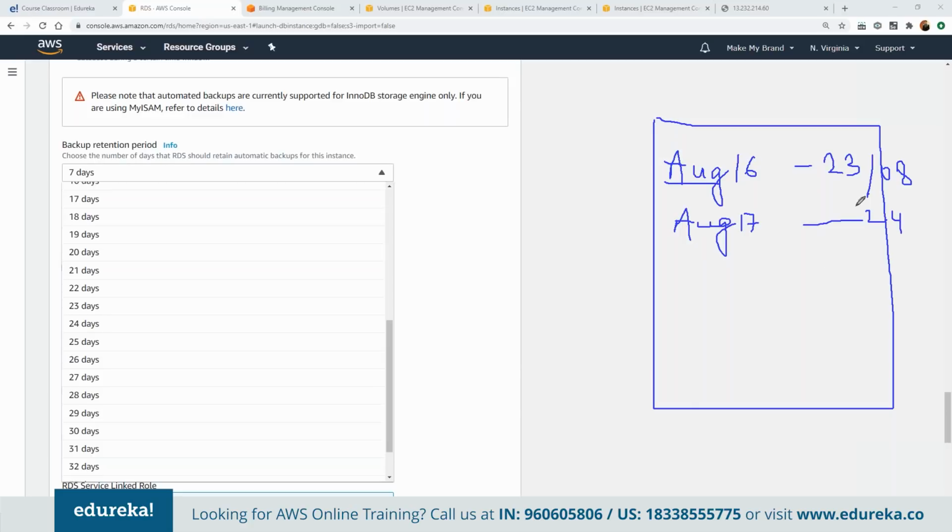On 23rd of August, suppose we want to restore to any of the previous data set, then we can choose which database backup we want to use for restoration. And after 23rd of August, this backup is going to be deleted because you don't want to create a pile. After 7 days, or at most up to 35 days, we can retain the automated backups. Yes, we can create a snapshot and then retain it for a longer period of time. We can do that. But for the automated backups, we can define for how long we want to retain them. So here we can choose any retention period we want.